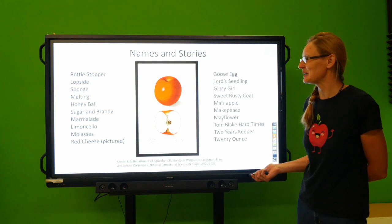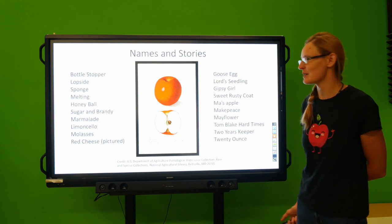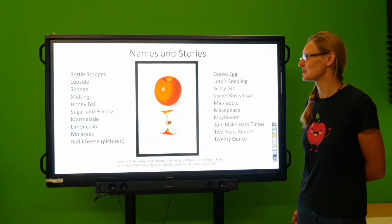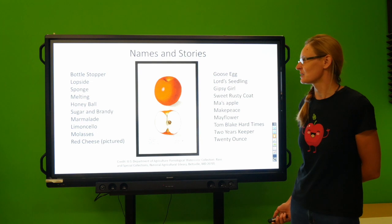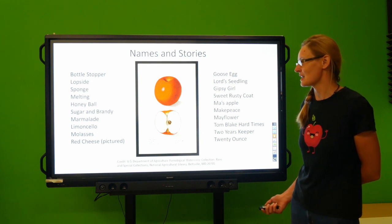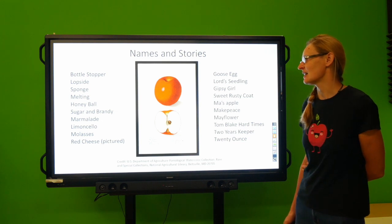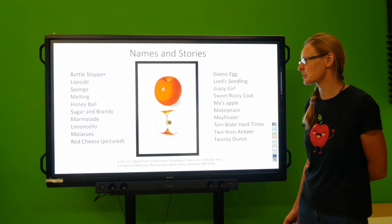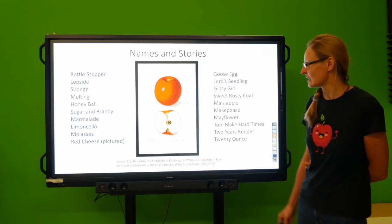Lopside. Some apples were not necessarily given beautiful, outstanding names, because people just thought, let's name them what they are. If they were lopsided, they were named Lopside. Maybe an apple that tasted like a sponge, not the best, was named Sponge. On the other hand, there was Melting, a very tasty dessert apple that melted in your mouth. Honeyball, Sugar and Brandy, Marmalade, Limoncello, Molasses, Red Cheese.